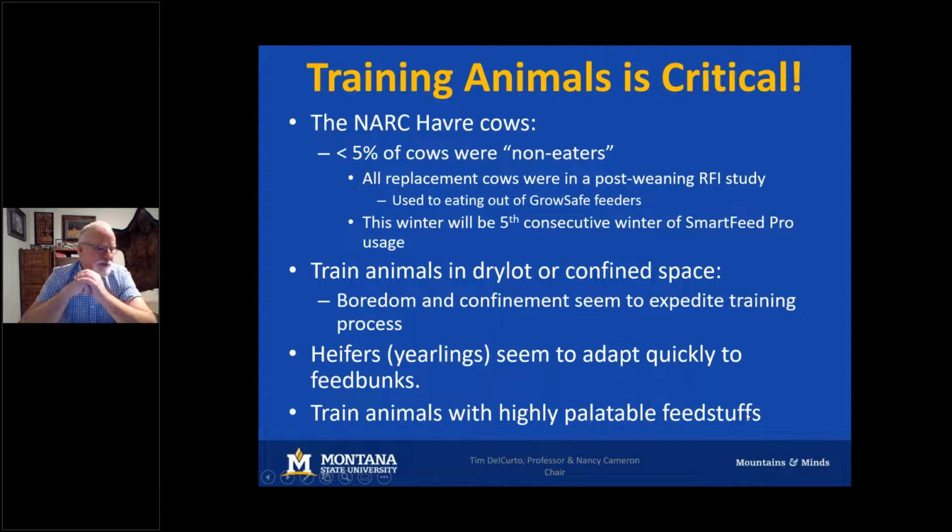Some of the problems I've heard people having is where they'll have, for instance, a mineral that has limiters in it that tries to control intake around 4 to 8 ounces. Well, when you add the added hindrance of putting it in a feed bunk, a piece of equipment that the animals might not be familiar with, many times you just don't end up with intakes. So start with something that they really like, and then move down to the supplement composition that you're interested in.